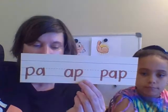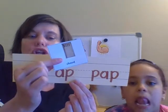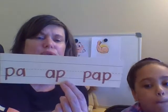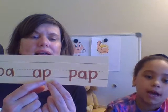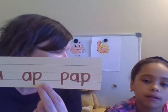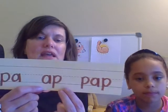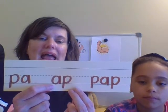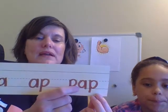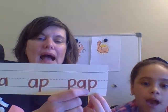Let's look here. This one is a closed syllable, so is the last one. Why is it closed, McKenna? Because there's a syllable blocking its way. Yeah, there's a consonant blocking its way, so it can only make a short sound. Ready? App. Ready? App. Pap. Good job.